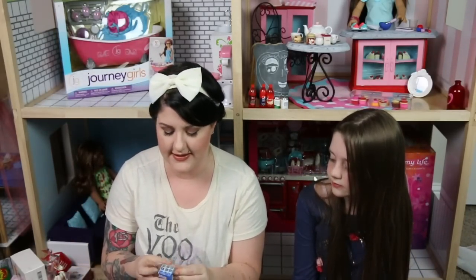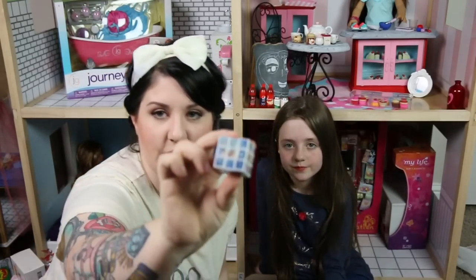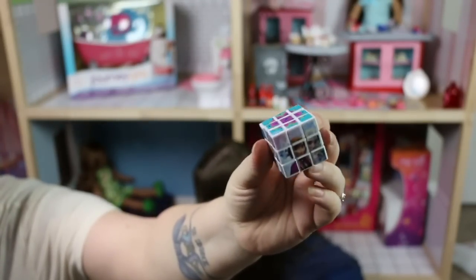The next thing is this little Rubik's Cube. It's actually really cute. That's a Frozen one. The Rubik's Cubes were maybe 40, 50 cents, and they had all different ones. You could get Frozen, Disney Princess, SpongeBob, and plain ones as well. It's just the perfect American Girl size, so you can put it up on her little dresser or on her table as a cute little decoration. There's Frozen stuff on it. Just a super cute little Frozen Rubik's Cube.